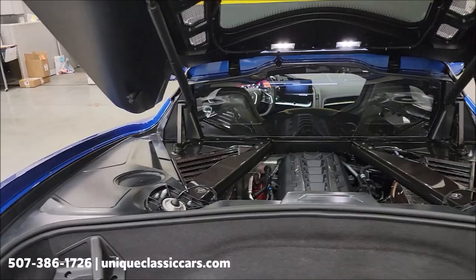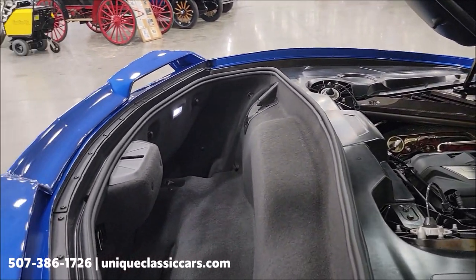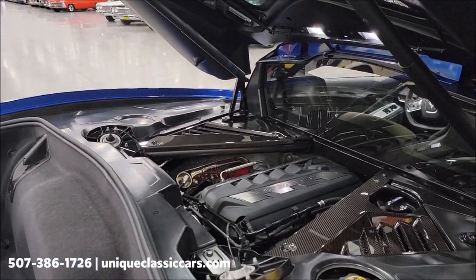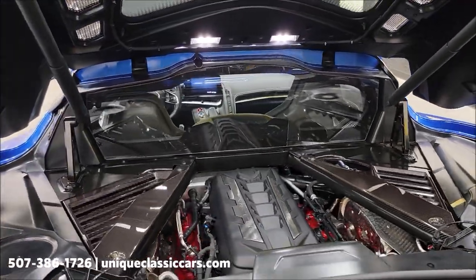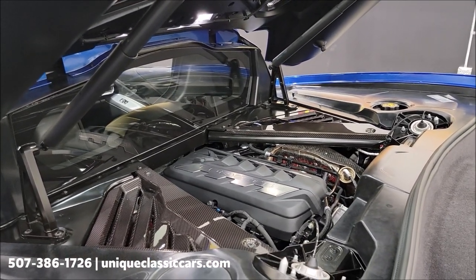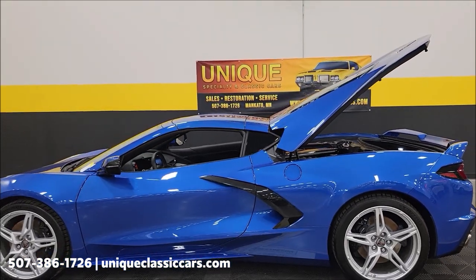Take a peek back here. Of course, what Chevrolet advertised, enough to carry two sets of golf clubs in the rear and also a cargo compartment under the front deck lid. So plenty of storage in these if you plan on doing a little bit of traveling with them. Which, why not? How much fun would that be? Mid-engine Corvette. Absolute beauty. And remember, one owner, clean Carfax, cars out of Missouri, low miles, no accidents indicated.